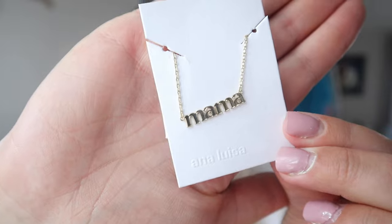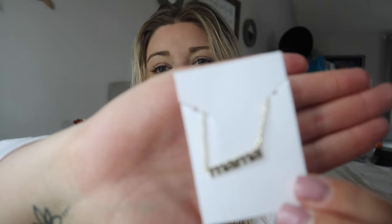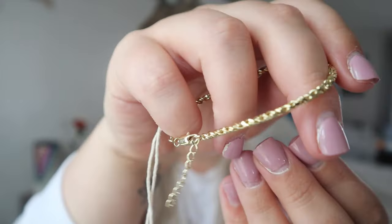Okay, so the first piece I am totally in love with because I don't own anything like this and I just think it's so special. It is a mama necklace in gold. It's so simple, so cute, could literally be paired with anything. You could dress it up, dress it down. But the second piece I got is this beautiful gold bracelet.